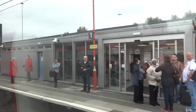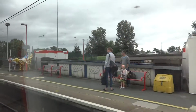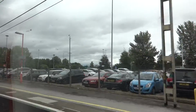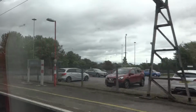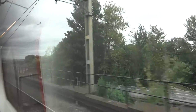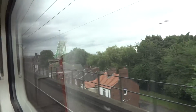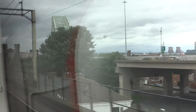This is now one of my highlights of the trip, which is crossing over the River Mersey, and we have the railway and the road bridges running next to each other. It really is quite spectacular. I love big bridges anyway, and in my early days this was the one I always looked forward to going across, because back in those days you could stick your head out the window, and it was rather more fun than now. There's the big arch of the road bridge, and the rail bridge is castellated.